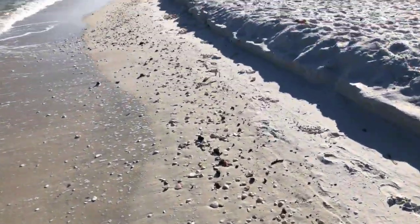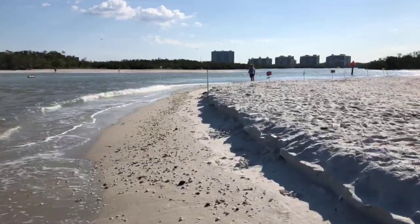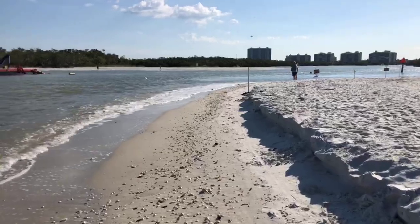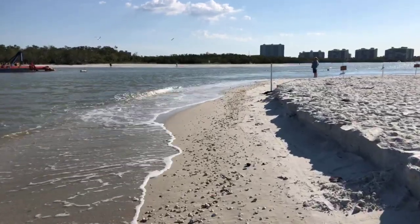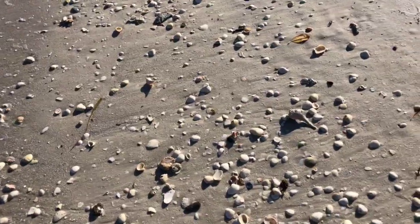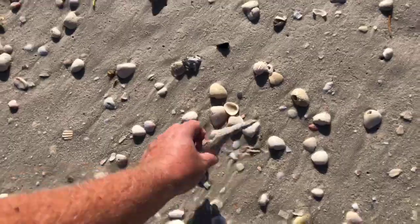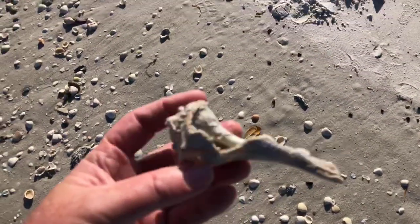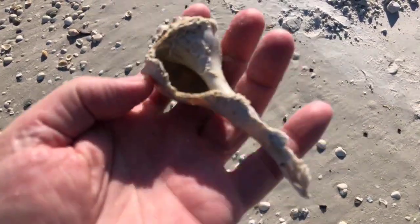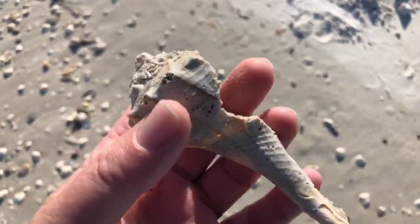We're right up here on the point now at Wiggins. At the north end of the beach at Wiggins Pass, the north end of Delnor-Wiggins Pass State Park. There's a piece of an old lightning whelk, a big old lightning whelk. You can hear the dredging barge in the background. I'll show you that in a minute. An old, old lightning whelk, part of an old lightning whelk shell.